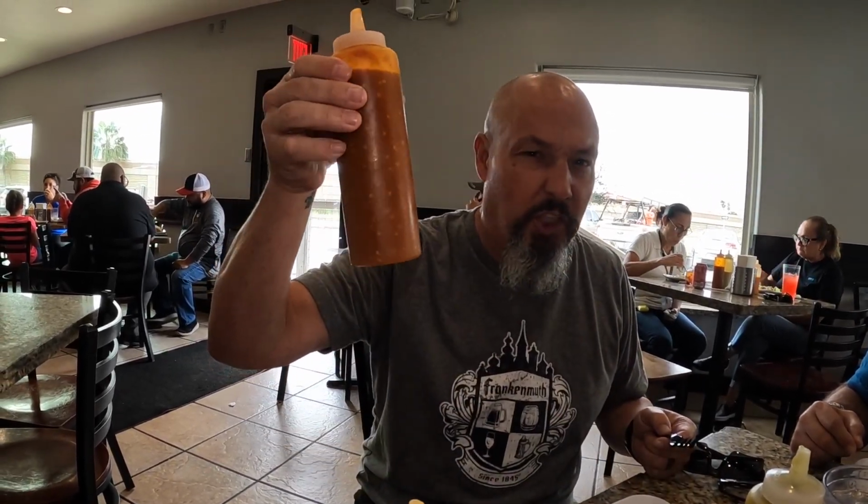Can I get a half a drop? I don't think that one's any hotter than the red one over here. But they are very good. This one has a lot of the chunks in it though. There you go. Well, there you go. The number one restaurant in the Brownsville Taco Trail.